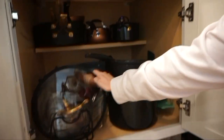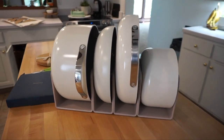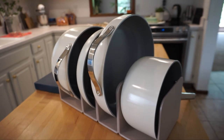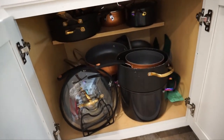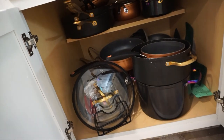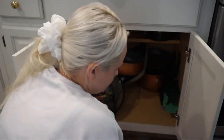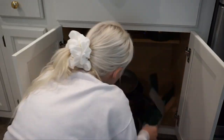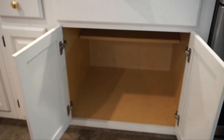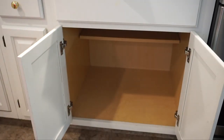Look at how much space these take up in here. I bought one of these organizers. You guys, I can't even get them out. It's a nightmare. Oh, wow. Oh, so gorgeous. Okay. All right, let's clean out this area, shall we? Let's take all of this junk out. Here's the before. All right, get a good look. Here we go, people. Probably should have done this a little bit sooner.